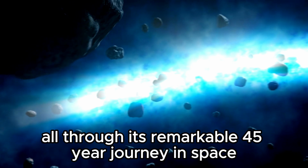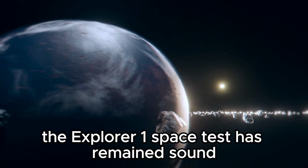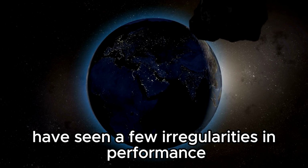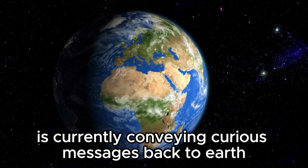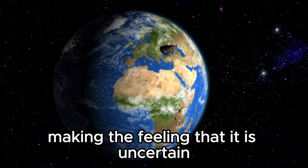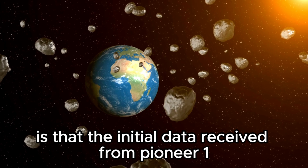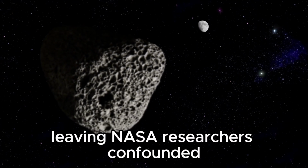Throughout its remarkable 45-year journey in space, the Voyager 1 space probe has remained sound, tenaciously performing its mission. However, as of late, specialists have seen a few irregularities in performance that have ignited interest. Voyager 1 is currently conveying curious messages back to Earth, giving the impression that it is uncertain about its exact location coordinates. What makes this discovery significantly more baffling is that the initial data received from Voyager 1 were limitless and incomprehensible, leaving NASA researchers confounded.